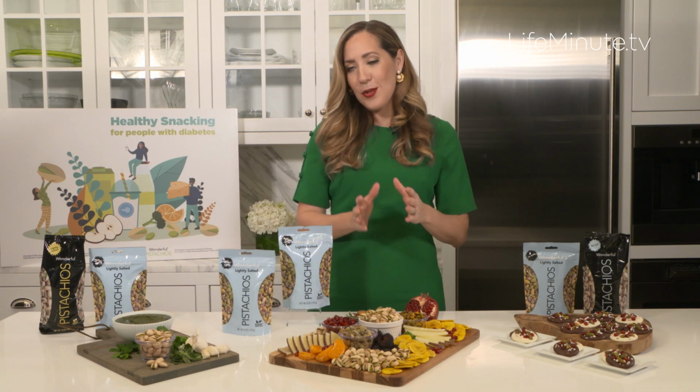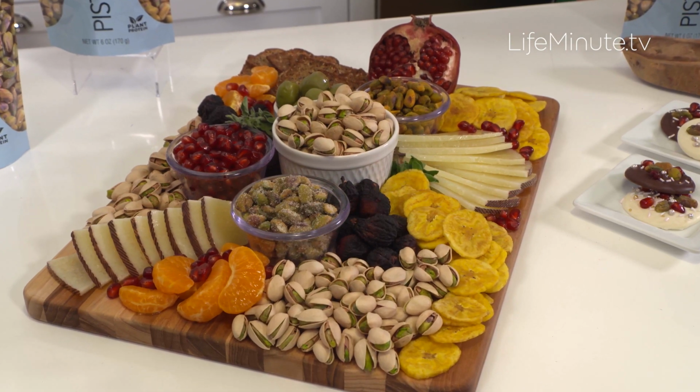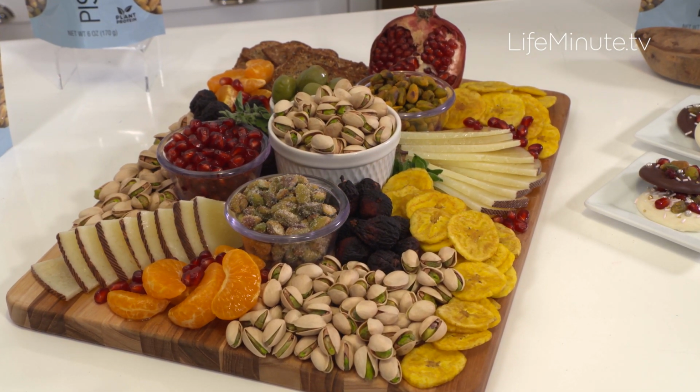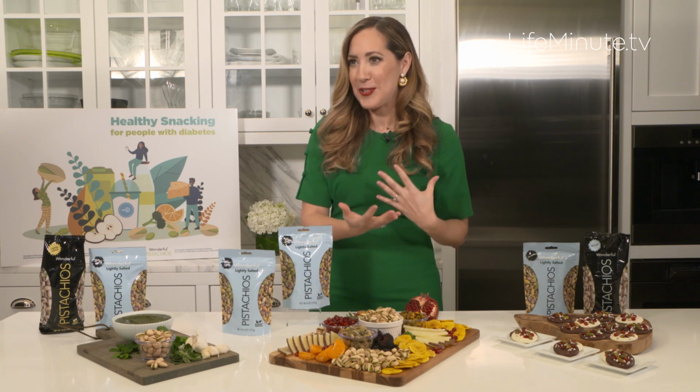Then moving on to the second one, this is the pistachio powered snack board. This is great for hosting in the holidays. Who doesn't love to see a beautiful snack board? The key to having a healthy snack board is really to choose foods that are going to give you good nutrition as you're nibbling. So you're nibbling, but you're also getting that nourishment.